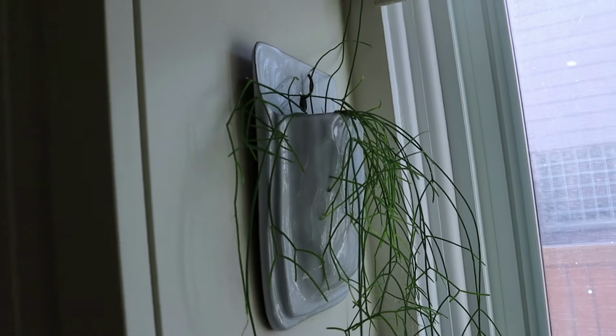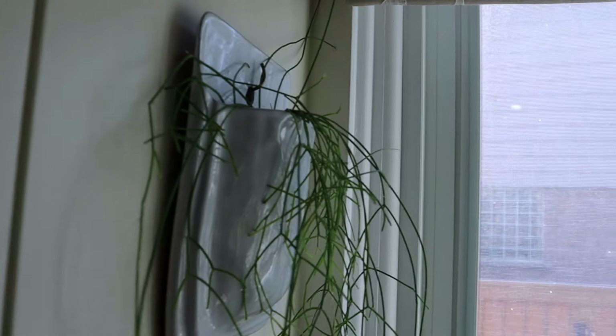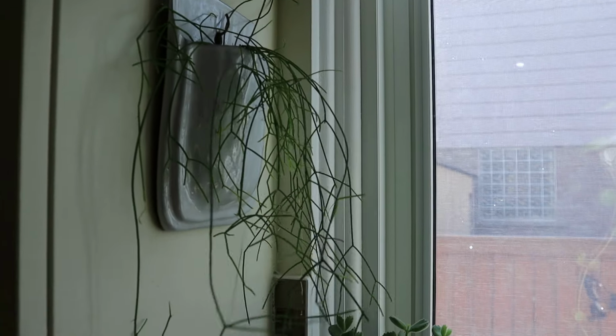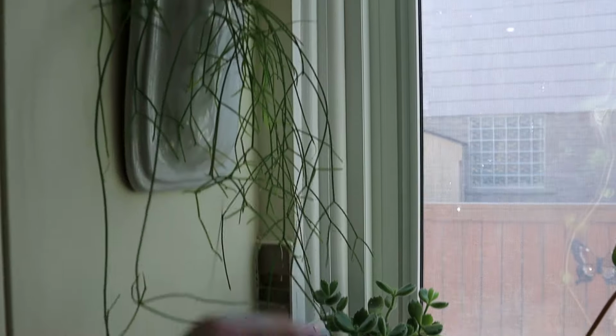So here is my favorite Rhipsalis. My friend gave me this. Gosh, I guess it's 2 years ago now. She gave me a cutting, I'm not kidding, that size.